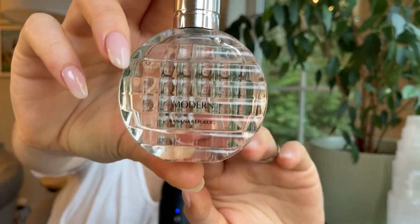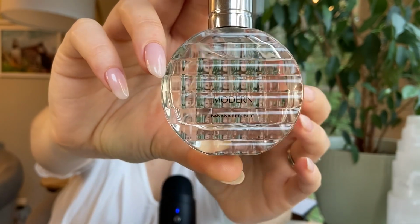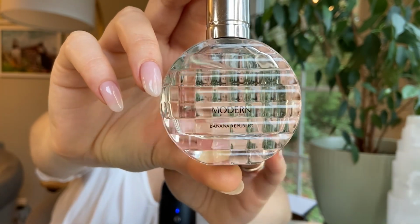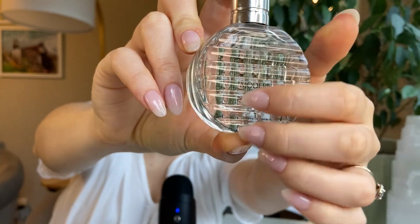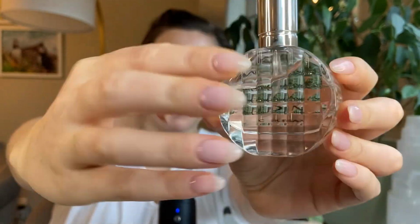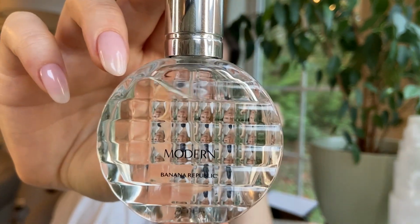So this is called Modern Woman, and it's by the brand Banana Republic. I like the bottle. As you can see, on this side it's got these horizontal ribs, and on this side vertical, so it kind of gives this square glass pattern. I don't hear this one talked about much at all, and according to Fragrantica, it does not have good popularity. However, I really like it, and I'll tell you why.